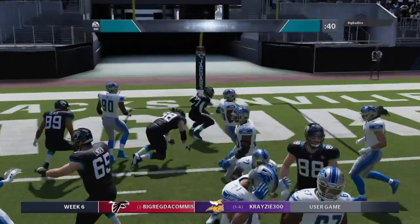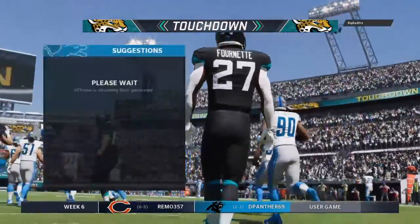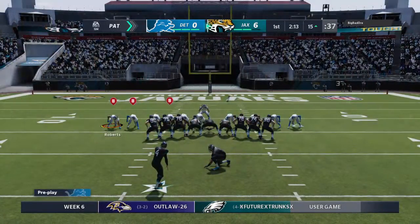And he'll take this one in for a Jags touchdown. Leonard Fournette, his 2nd touchdown on the season. And the Jags have taken the early lead.